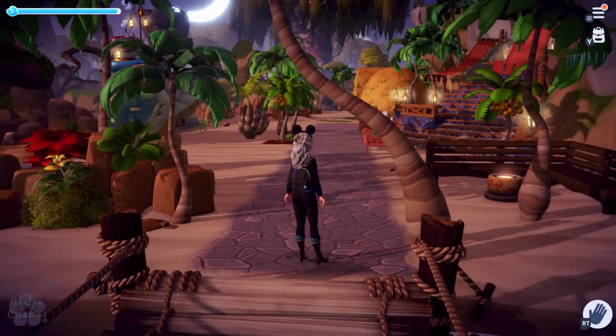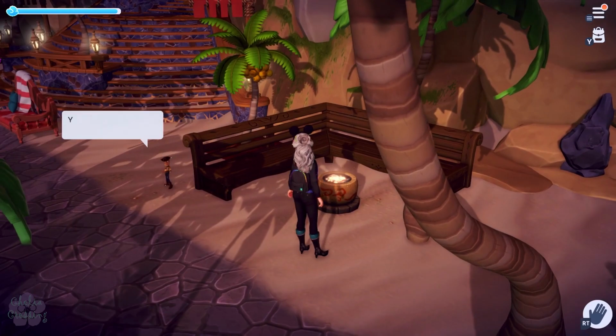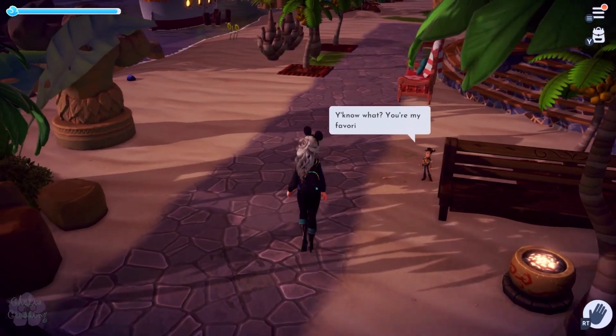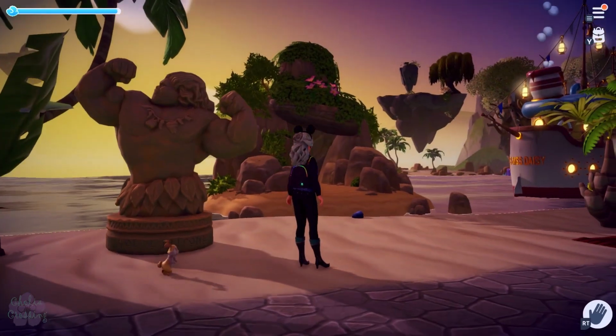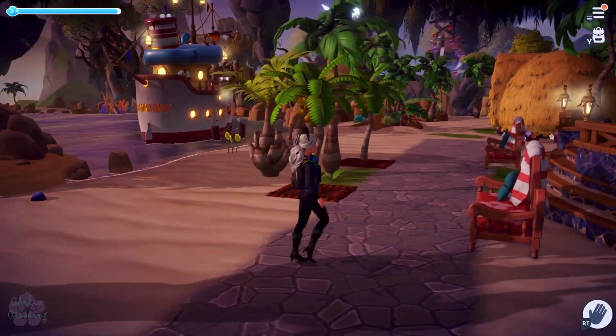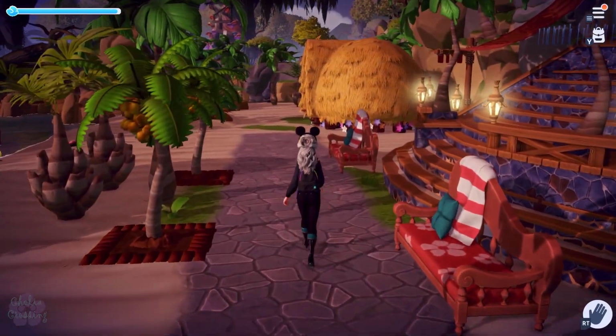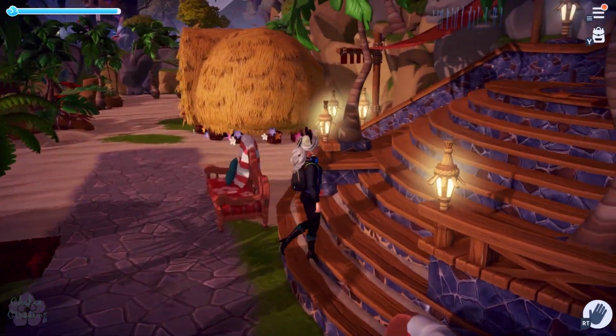Over here, I have just a little bench set up with a little fire pit. And then on the other side, we've got the statue of Maui and his house, because it's just fitting to have his statue right there. And then if you walk over here, I put these little beach benches. I think they're adorable. I love them. I love the way they look.